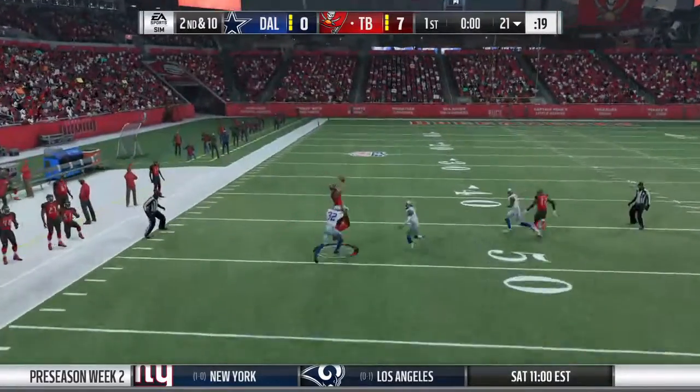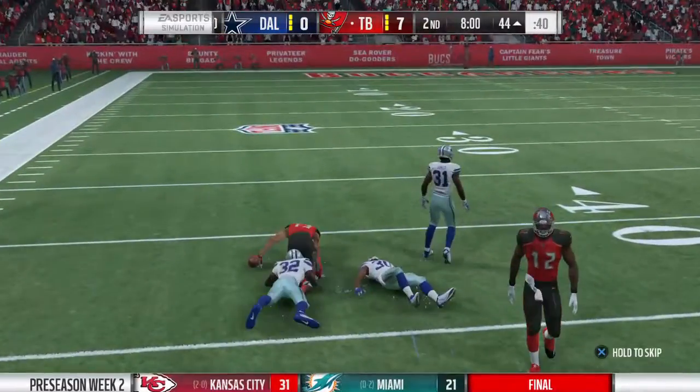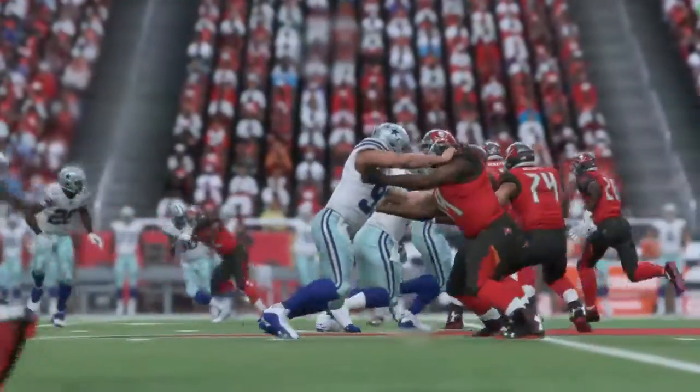No gain. He's going to air one. Well, this is taken in. It's complete. 1 quarter down. 7-0 is our score.